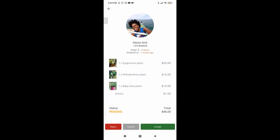So if by mistake you didn't take down a product that was already sold and then somebody put in an order for it, you would probably want to reject that order because that product is out of stock or something to that nature. So once the order request comes in, you accept it if everything is okay. And it'll let you know you've accepted it.